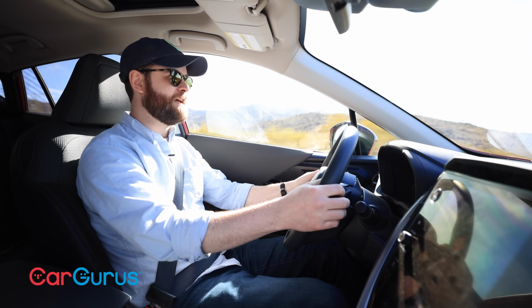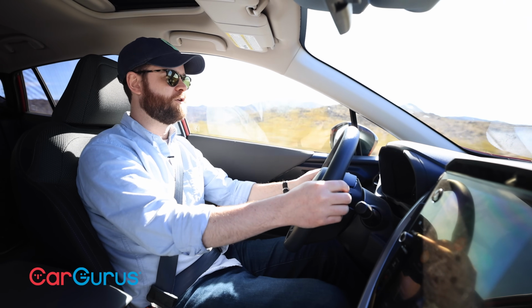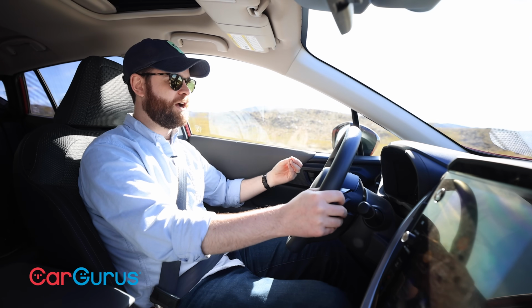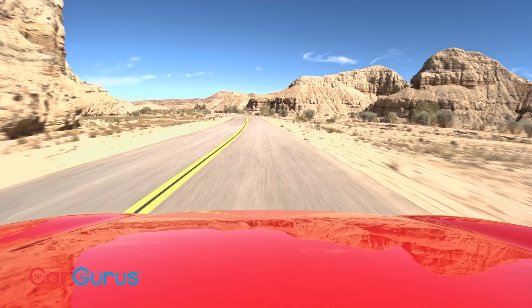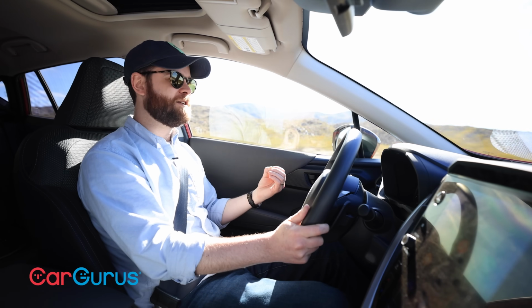Now, Subaru says that they have retuned the engine for 2024 to make the 2-liter feel a little peppier. And I'm not sure I noticed that. Maybe I would if I was driving them back to back, but it's been a while since I drove that smaller 2-liter. So all I can say is that this isn't fast, but it's also not lethargic.